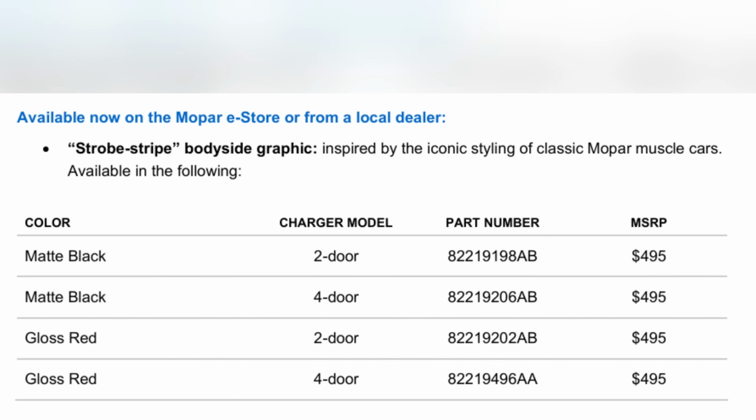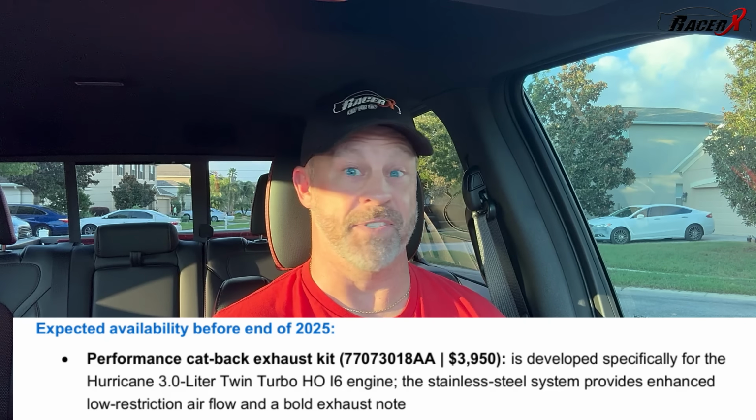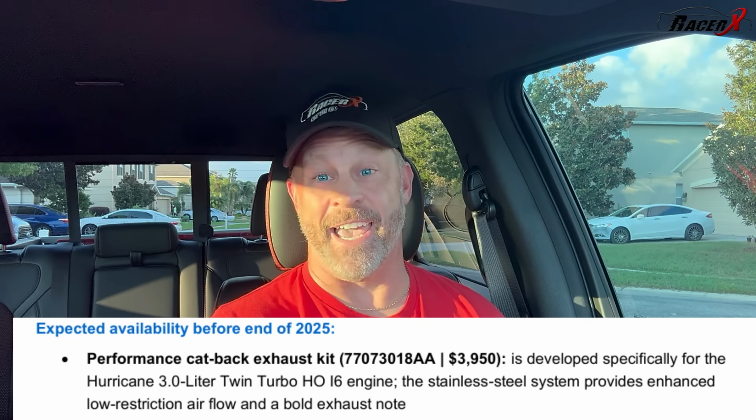For example, in late 2025, right around when this vehicle is going to be hitting, you can buy the six-pack strobe stripe packages for $500. They have a couple of different options there. And also the performance catback exhaust for the high output Charger, the 6-pack. It's a $4,000 option, but it should wake that exhaust up quite a bit. A lot of people have said that 6-pack is kind of cool from a power perspective, but it is way too quiet. Well, this might be an opportunity to fix that.